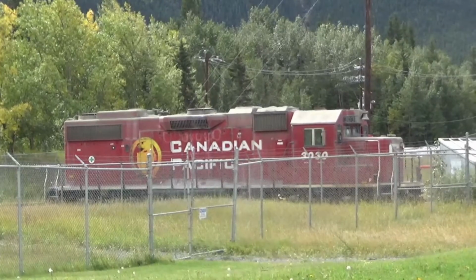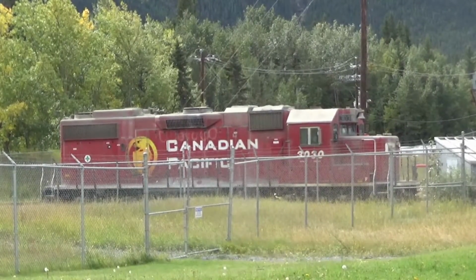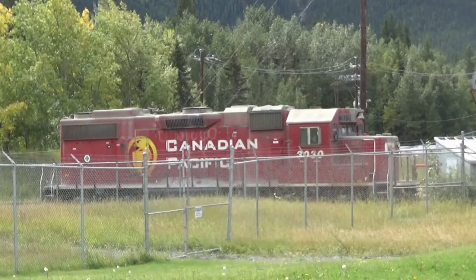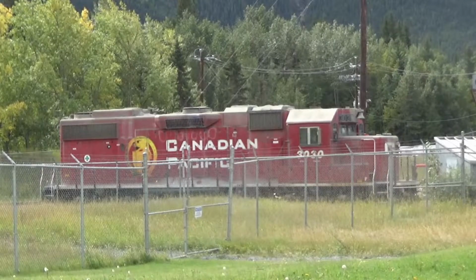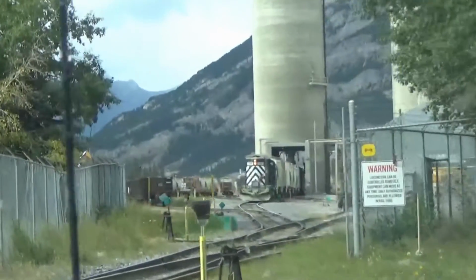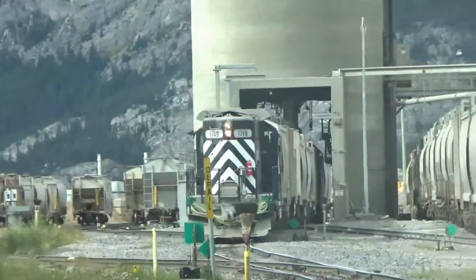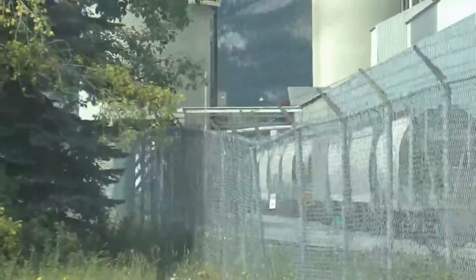In Exshaw, we see this GP38-2 3030. This locomotive has been stationed at the Graymont cement plant as one of CP's designated switchers. The plant also has their own locomotive, what I believe to be a GP9, though it was hard to tell from this angle.